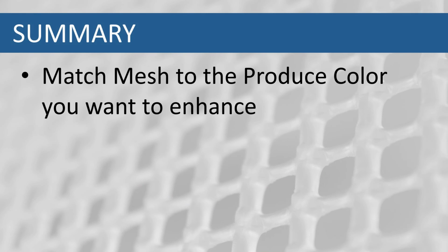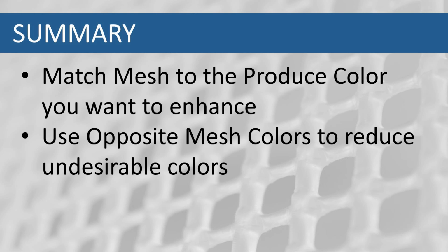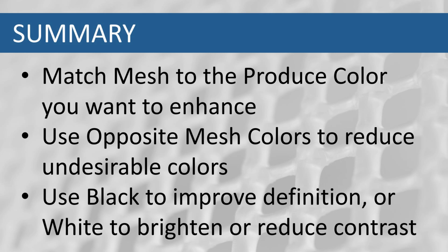So in summary, match your mesh to the produce color you want to enhance, use opposite mesh colors to reduce any undesirable colors, and use black to improve definition or white to brighten or reduce contrast. So we hope this helped.